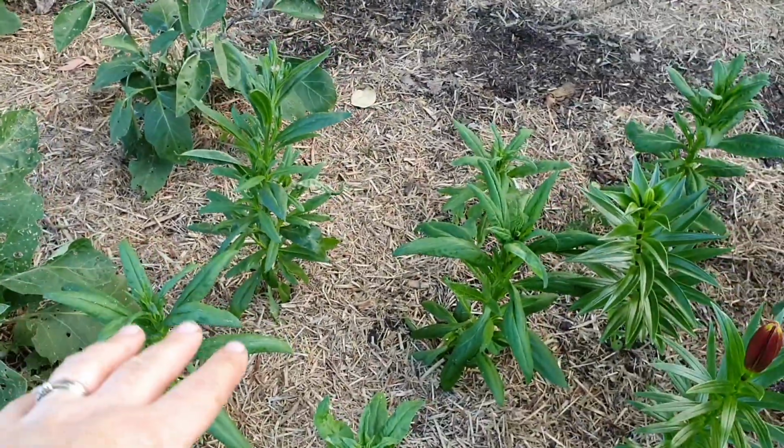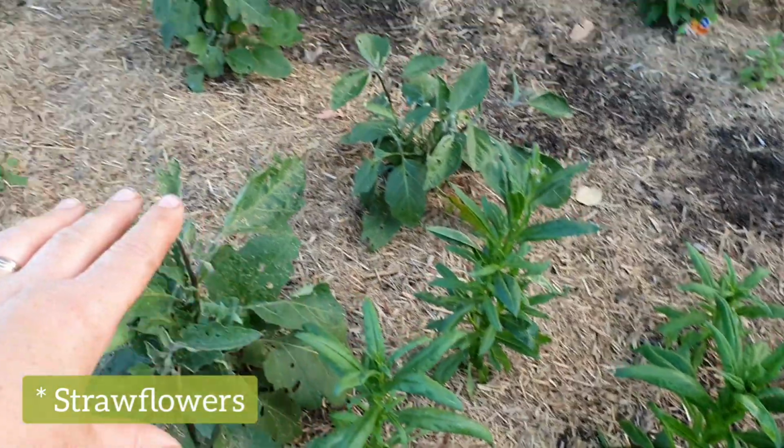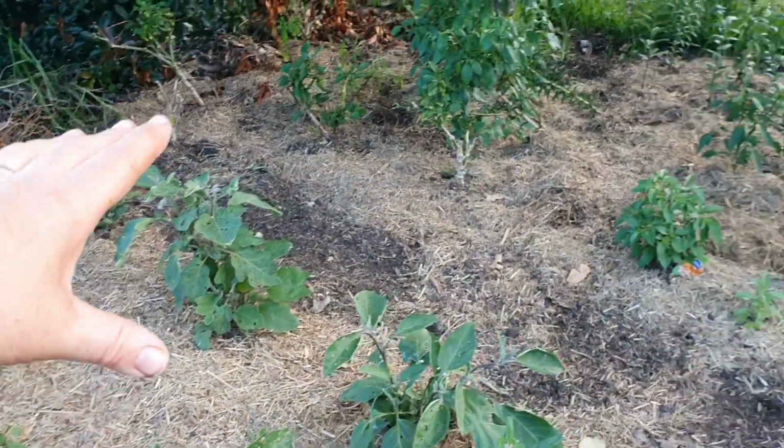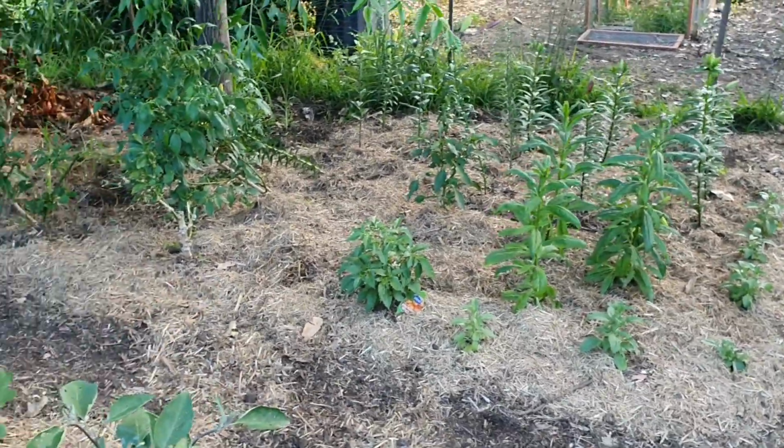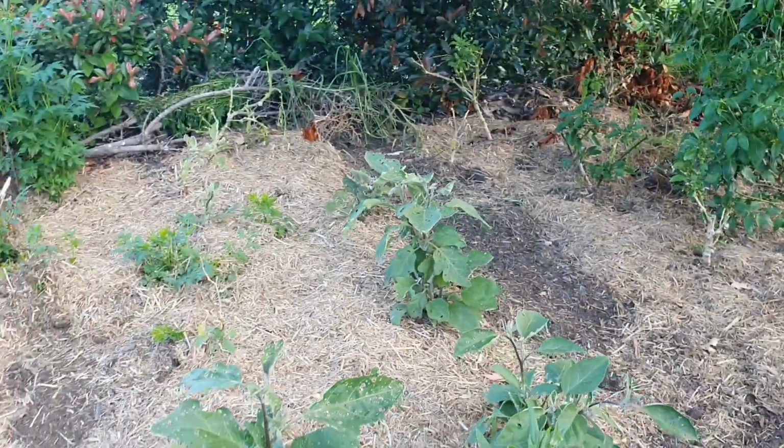And then I've shown you these before. These are the cornflowers, chilies, capsicums and eggplants. I won't go into that because I've already shown you. Yeah, so it's coming along nicely.